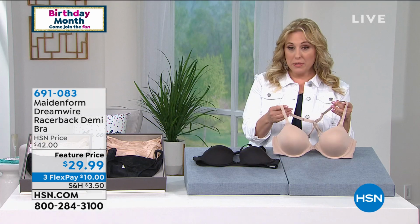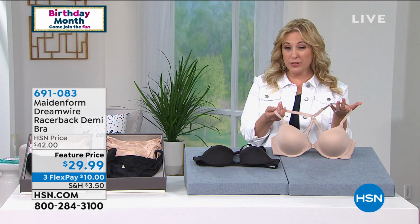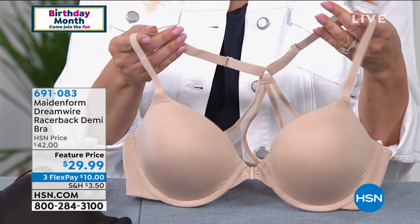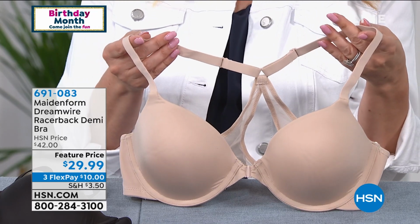Well, the nude is very, very popular. We only have about 400 left in each of the colors. This is like a must-have in your bra wardrobe. If you don't have a bra like this for $29.99, you cannot go wrong.